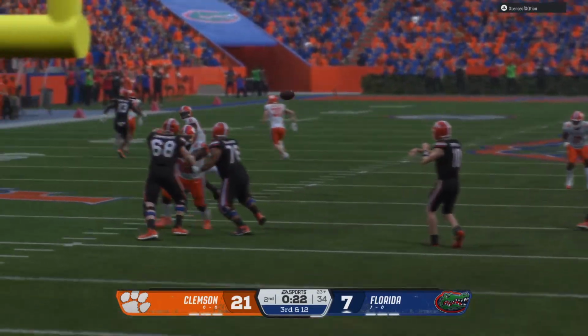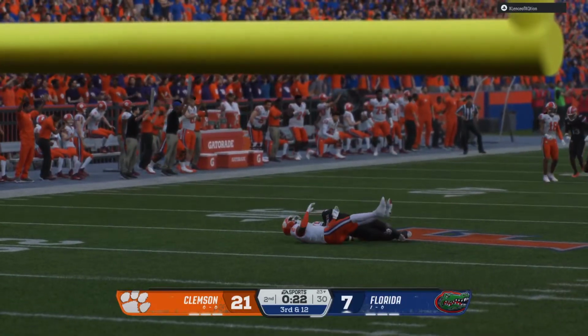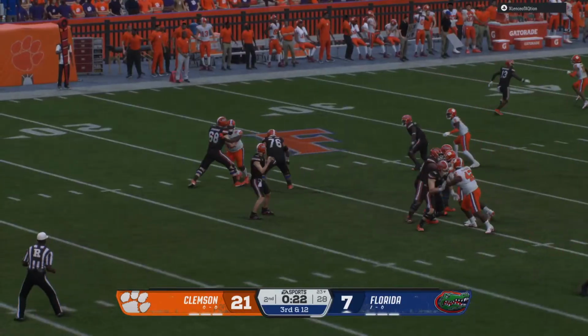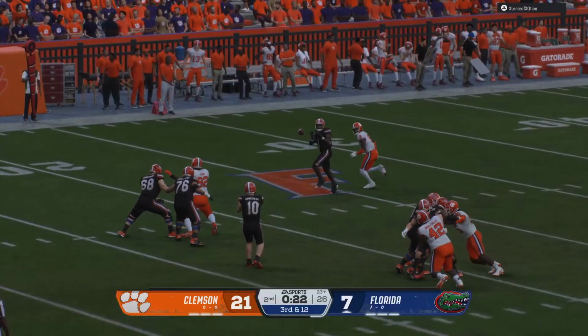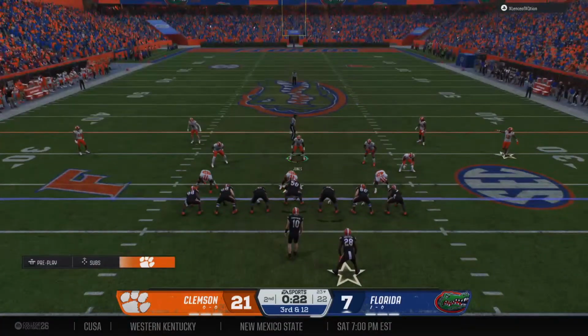I know one of the things this defense really prides themselves on is being physical. And early in this game, putting a big hit on a guy that's already had a couple catches in this game, that's a good omen for the defense. Now facing a 3rd and long.